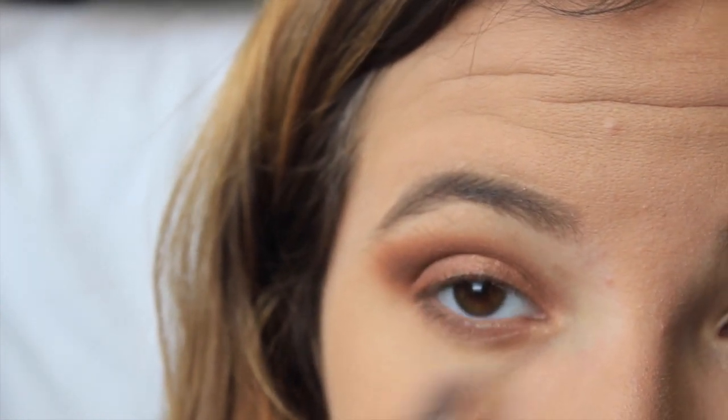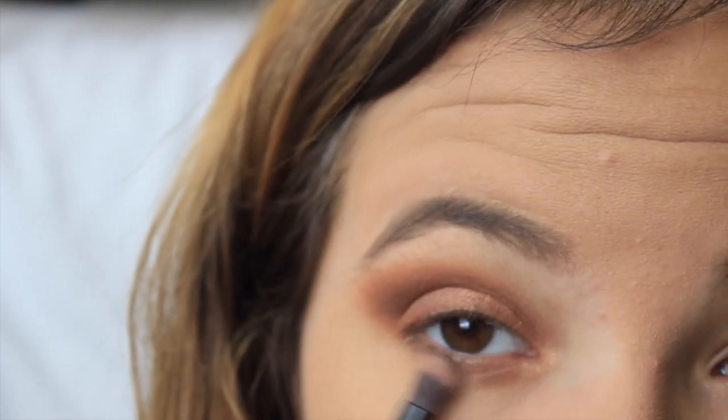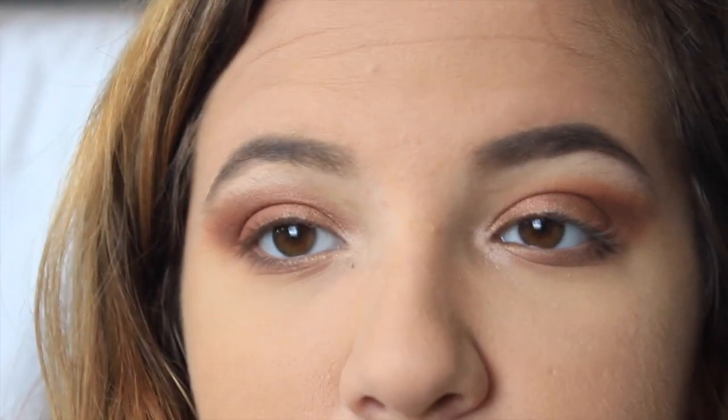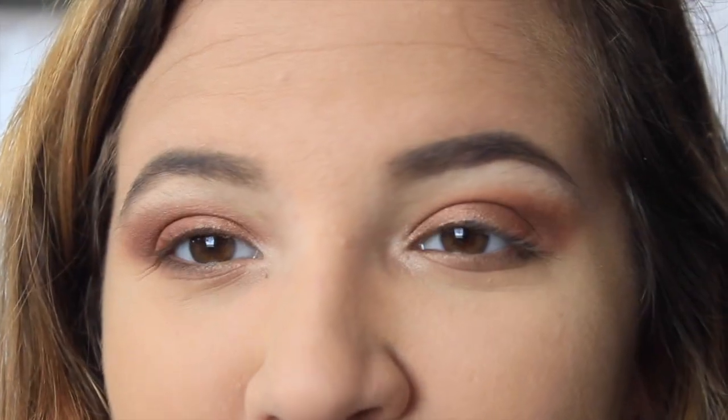So like I said, you're really going to have to make sure that you are careful with this color, and then you're pretty much done. So here we have the completed eyes, and I'm absolutely in love.